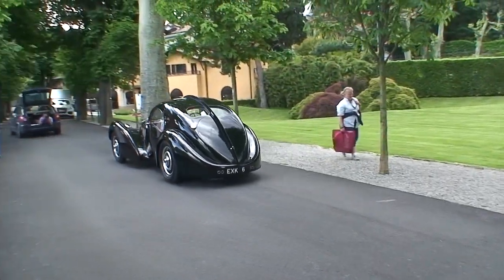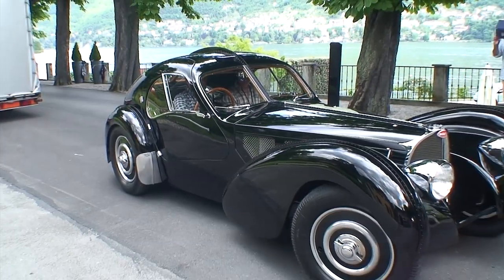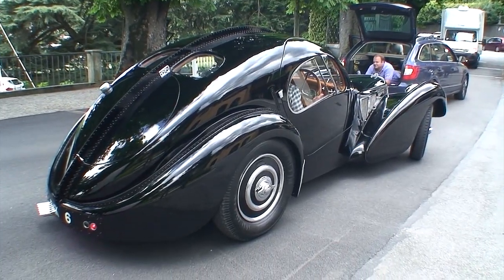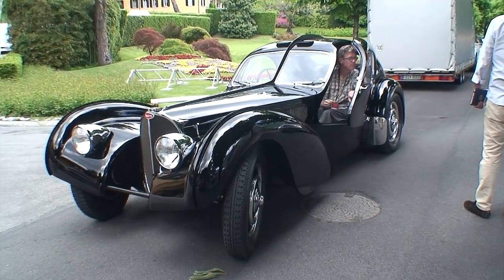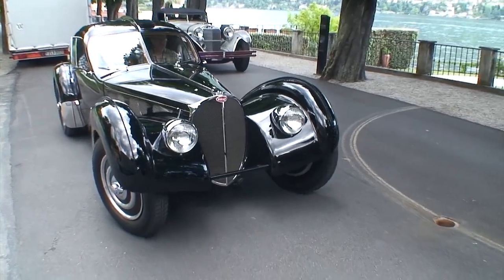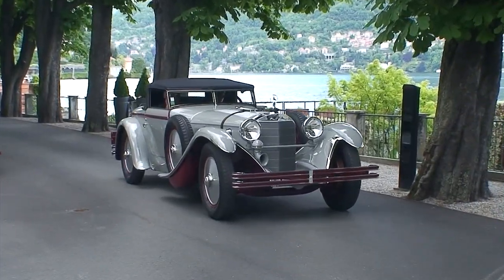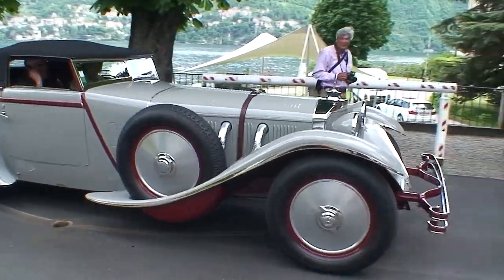Look what just went by. Well, this is the Ralph Lauren Bugatti Atlantic. I'm doing some publicity photographs. Has that great opening door on it. It's just fabulous. What a great sound. Yeah, here's the Ralph Lauren. Here's the Pebble Beach winner. The Mercedes.